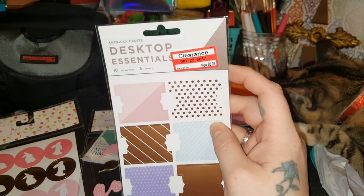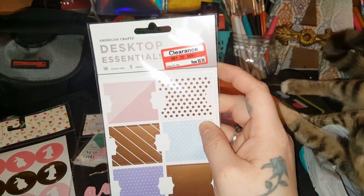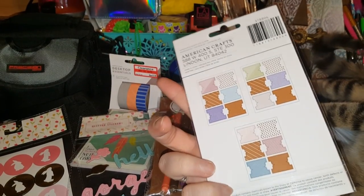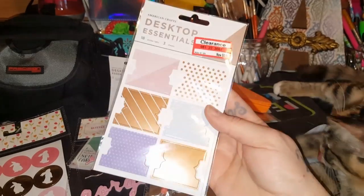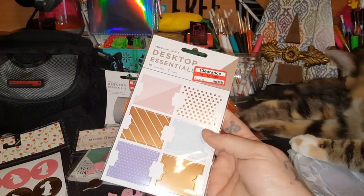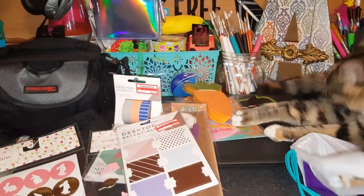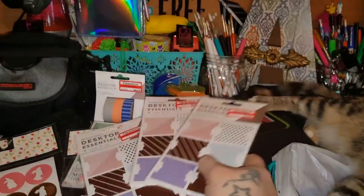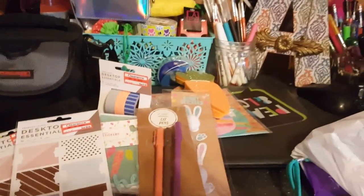Anyway, these are also from American Crafts Desktop Essentials, and they are 18 sticker tabs, and there's 3 sheets in here, and you get 18 of these tab dividers, which is awesome because I really like these colors to use in my new creative Bible. So I'm thinking that would look really cool. So I did pick up two or three packs of those so that I would have enough. Yep, I picked up 3 packs of these, and just alternate colors through my Bible. I thought that would be really cool.